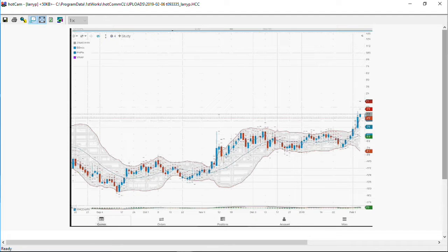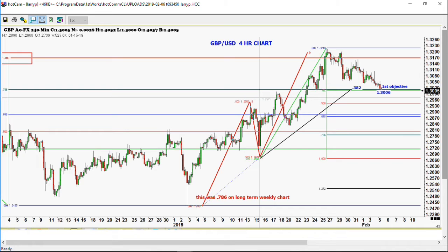So that's about it. Let me take one look here at the question from one of our listeners, and that is about something that happened yesterday. This was one of the ones that we had from 2 weeks ago when we shorted the British pound up there at that 132 and change. We got down to our first objective, which was at 130. We actually went below that very quickly. We got all the way down to 129.45. We've held that now for 2 days.